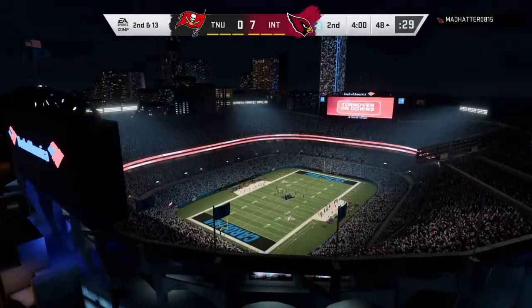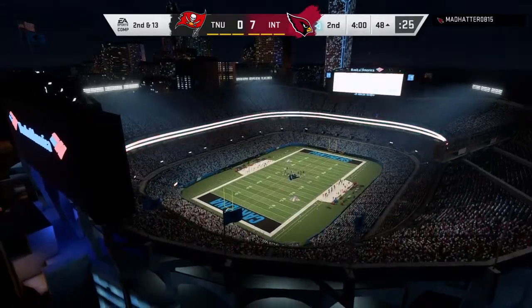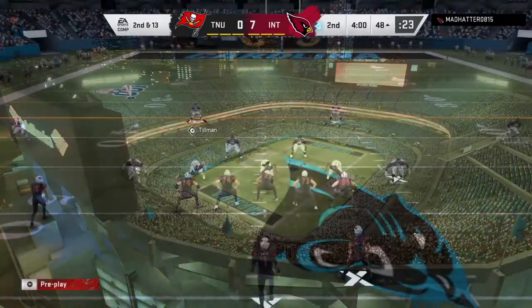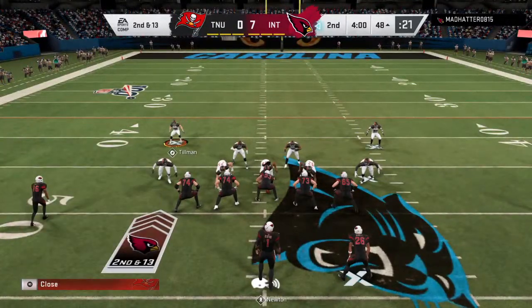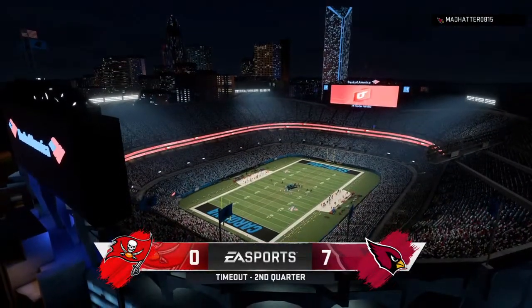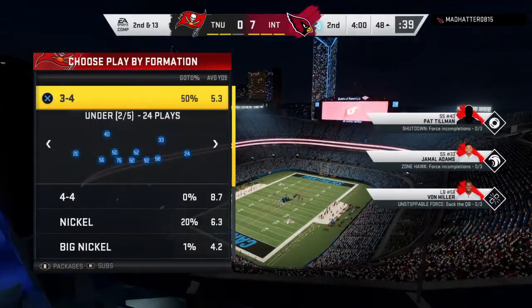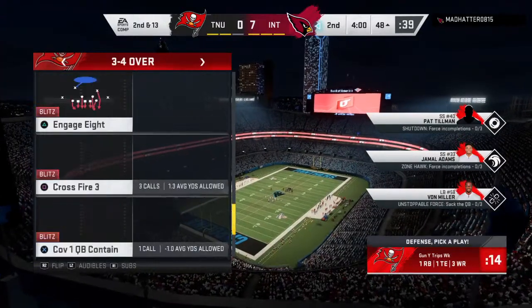Cardinal football here to start quarter number 2, as they've got it with a 2nd and 13 forthcoming. Now the Bucs are going to use the first of their timeouts. They'll have 2 remaining as we step aside here in this second quarter.